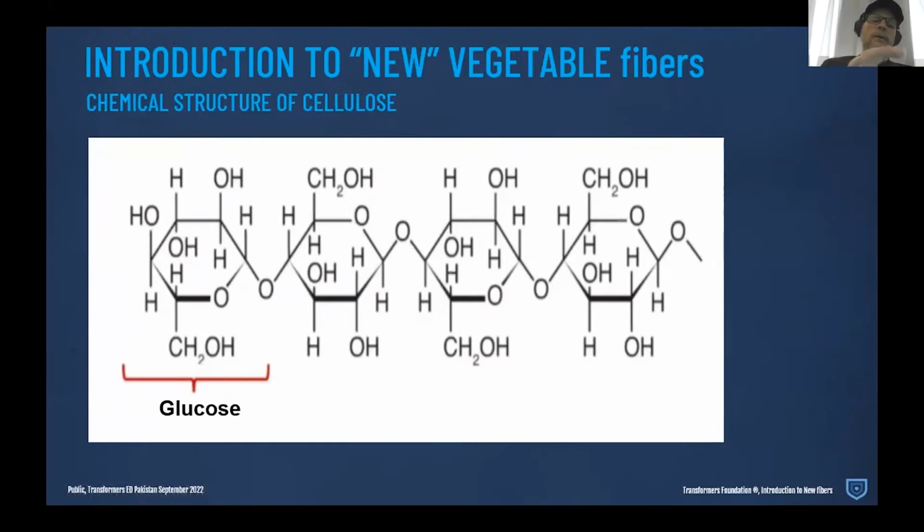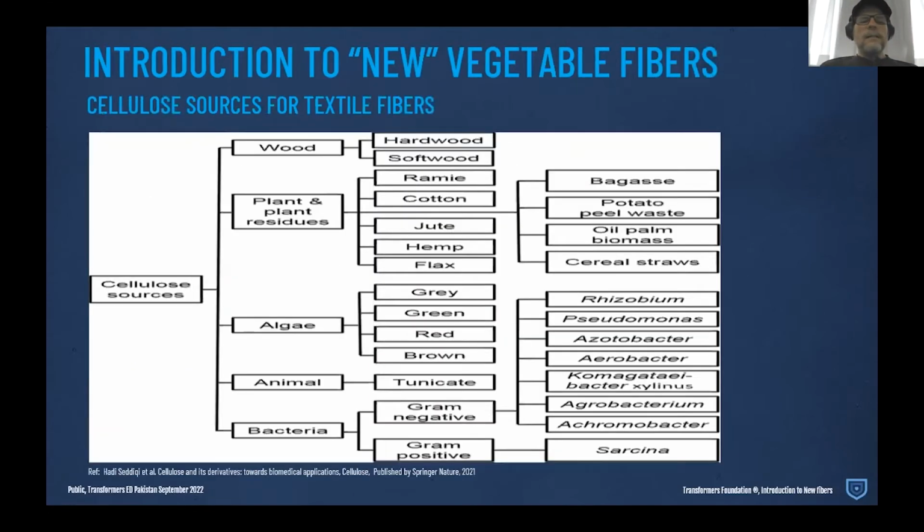So cellulose, in that respect, technically speaking, is a polysaccharide. Saccharides are sugars, glucose sugar. So the cellulose is a repetition of sugar, so it's a polysaccharide. It's a very long molecular chain. So where is the cellulose coming from?